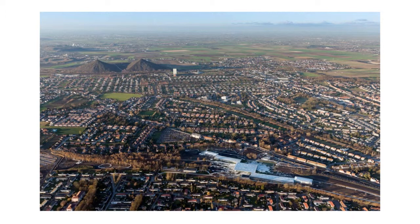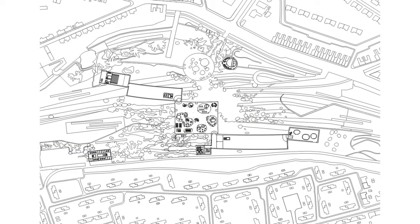So the issue is how we can build a huge program, which is around 35,000 square meters or something, without destroying the nature and the historical heritage. One of our ideas is we divide the huge program into several pieces to have small pavilions like this. And each pavilion is directly located on the ground so that the floor becomes a slope. Because this is the historical hill, which is not flat.